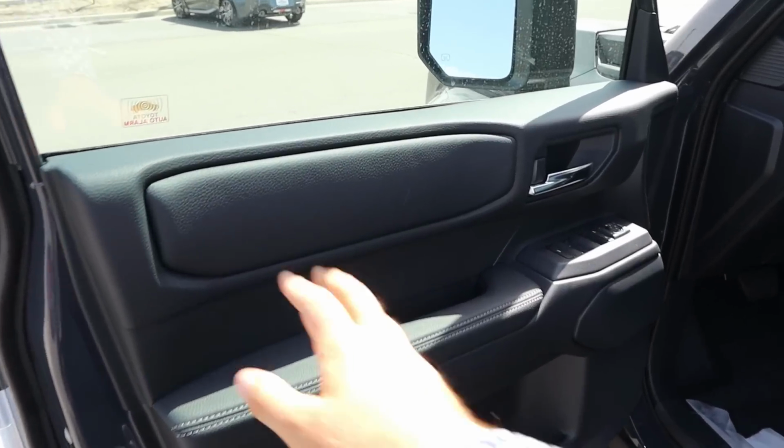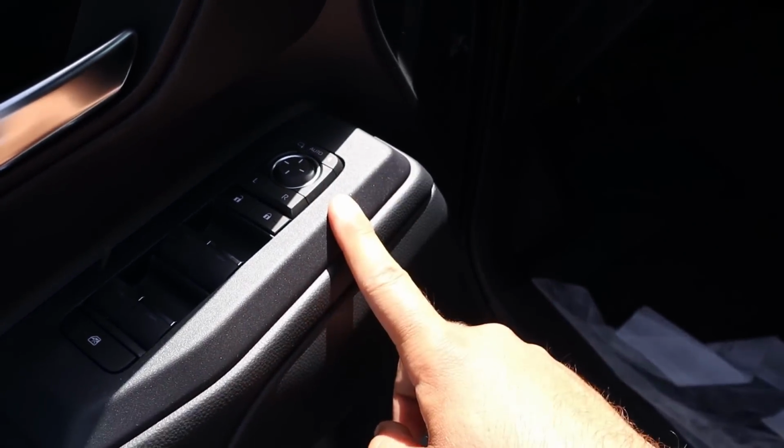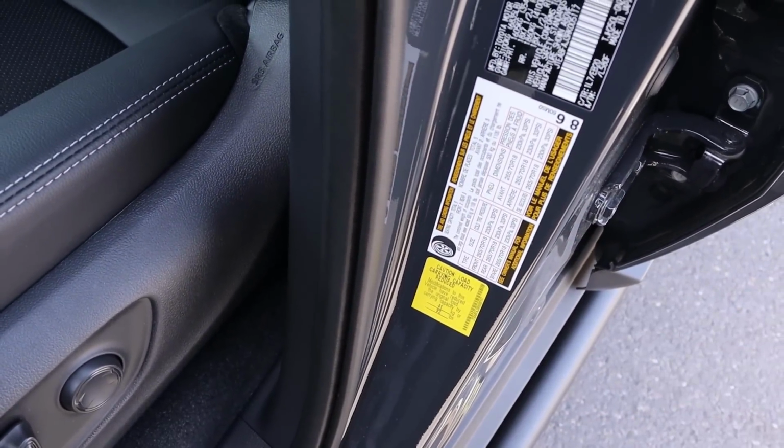Now taking a look at the front door panel again, same nice trim throughout with the stitching. We've got all of our window controls here with our mirror adjustments. The mirrors do power fold in. Blind spot monitoring with the mirrors. If you're wondering on this particular package, payload capacity is 1,100 pounds.